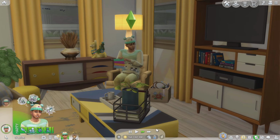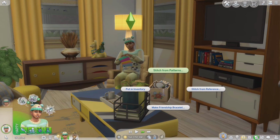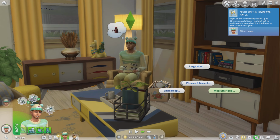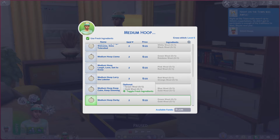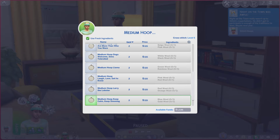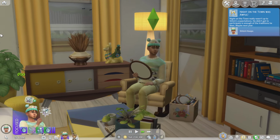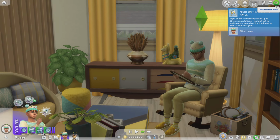I think some of those phrase ones are worth a bit of money, because they cost more to make. They're almost all over 115. The large ones are 150 something. Yeah, I'm not too worried about whether it was.